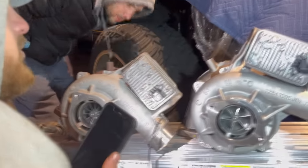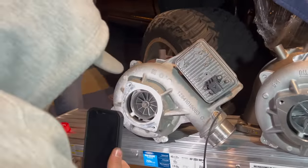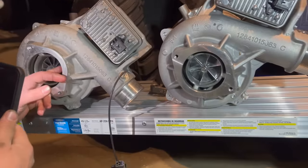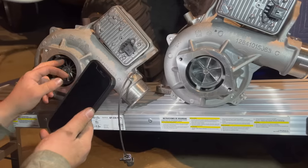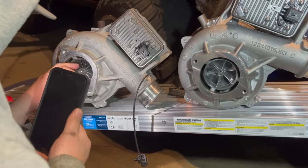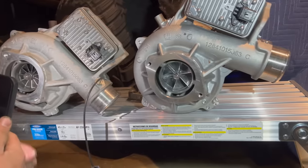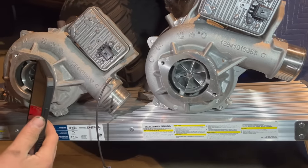If you look at the factory charger, you see that wheel? You see how it's got more blade? And this one's got less blade? So that's what gives it that whistle. That's gonna be some high quality bearings in there. And then what they actually did is make the hole bigger. You can tell just by looking at it.